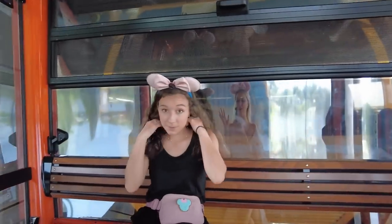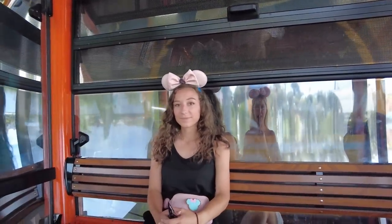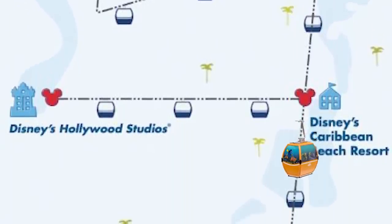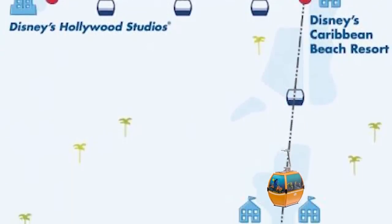All right, we are on our Skyliner. We're gonna stop by Art of Animation first, which I kind of hold a special place in my heart for. Art of Animation now, if you wanna learn more about that resort, go check out that full tour up on the channel, and you can see how we compare three of the different family suites that are over there.